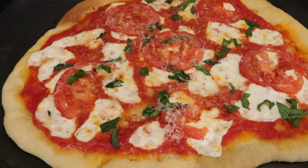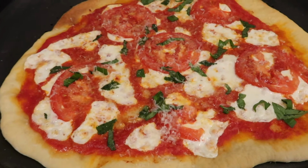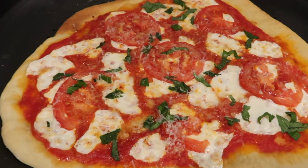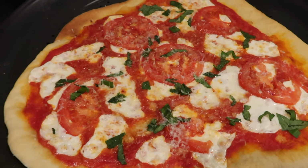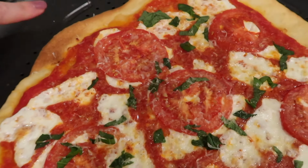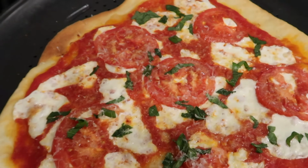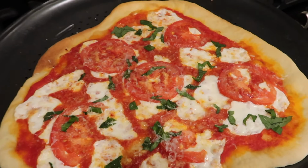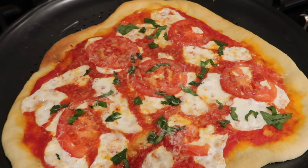All right, here's my delicious hot margarita pizza. It's definitely a pizza tonight, not a flatbread. Thought I had rolled it pretty thin, but last time I rolled it too thin and I got a lot of crust like that, which wasn't burnt, but it was not flatbread. So this looks delicious and I can't wait to eat it.